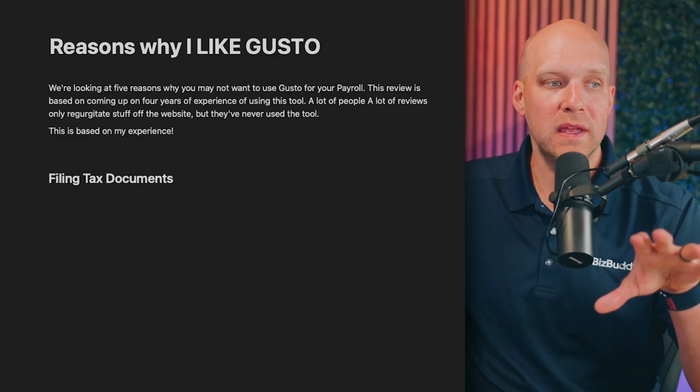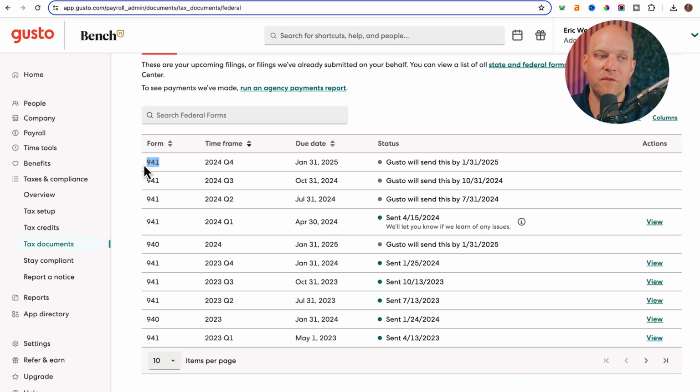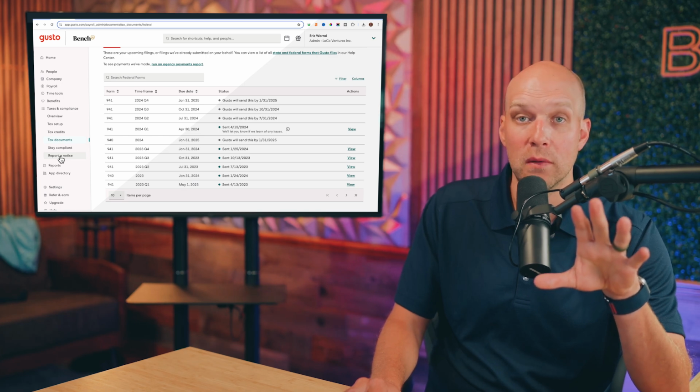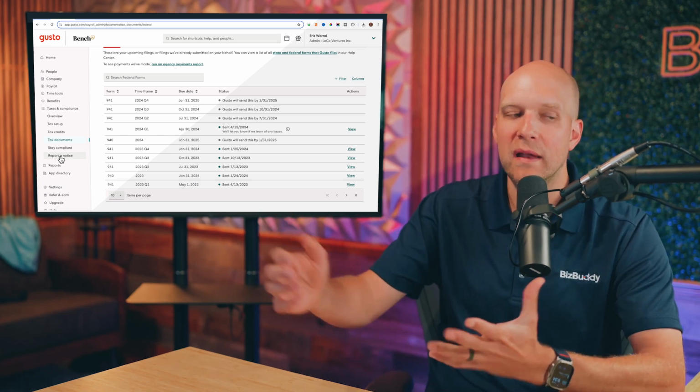Now I want to talk about reasons why I like Gusto. Number one is they have been very reliable in filing my tax documents. So you'll see these 941 forms. That's going to the IRS, paying the employer side of things like Social Security and unemployment. And then Form 940, I believe, doesn't go out quarterly. That's more of a yearly form that's being filed on your behalf. This is going to be super important for you, especially if you're just starting a business, because Gusto is mostly geared towards people with like 1 to 10 employees.